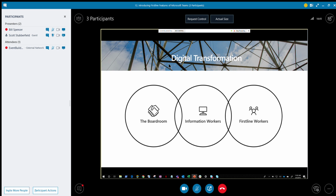Supports that, we think of all three of these circles together, kind of interchangeably. And again, traditionally, when we work with customers and IT departments, most of the focus has been historically on the boardroom and information workers, and we really want to make sure that we're building a foundation in Teams to support all three of those pillars. And so today's session, we're going to talk about first-line worker experiences that we've built into Teams.